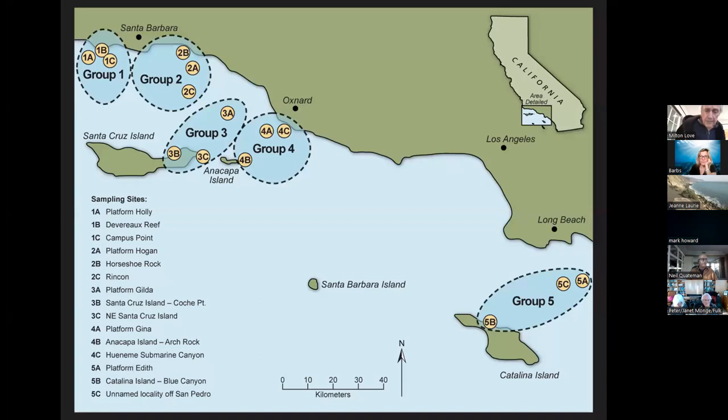So to that effect, can I ask a question, please? Sure. A lot of divers and people collect scallops off the platforms. Do you see a problem with that if there are these pollutants that may be lingering around?